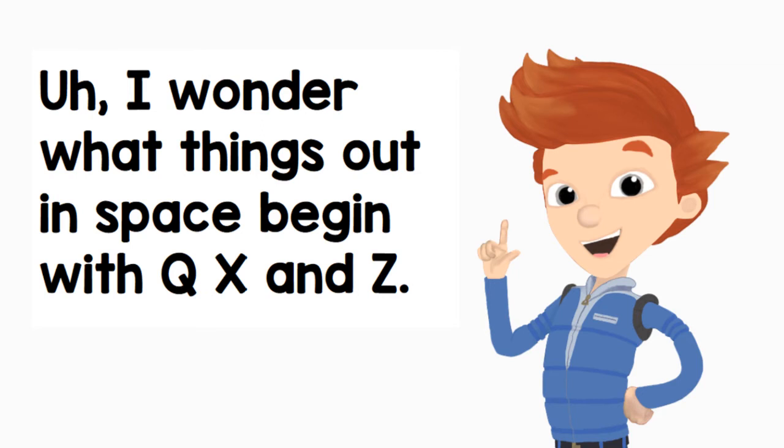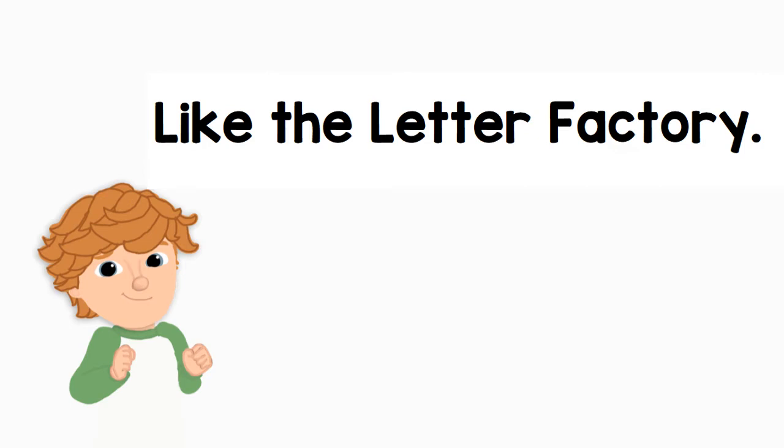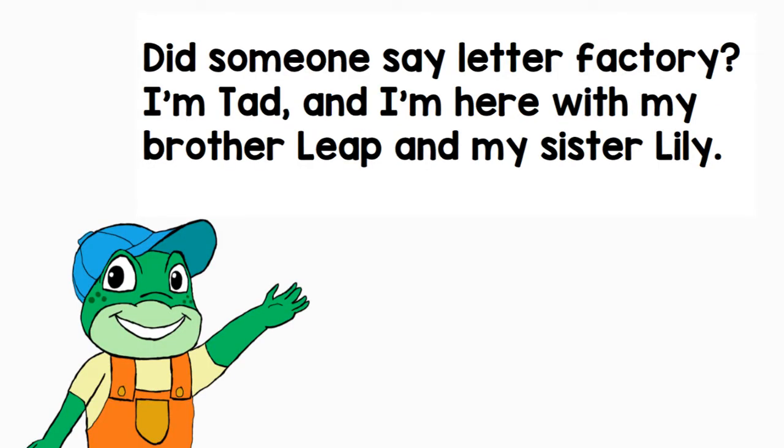I wonder what things out in space begin with Q, X, and Z. There are lots of things that are used from A to Z, like the letter factory. Did someone say letter factory? I'm Tad, and I'm here with my brother Leap and my sister Lily.